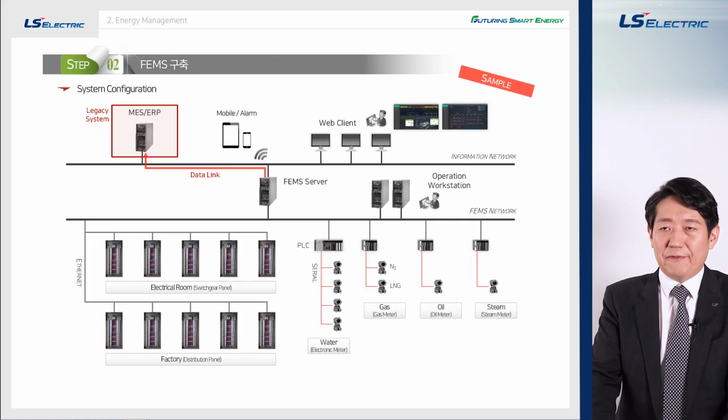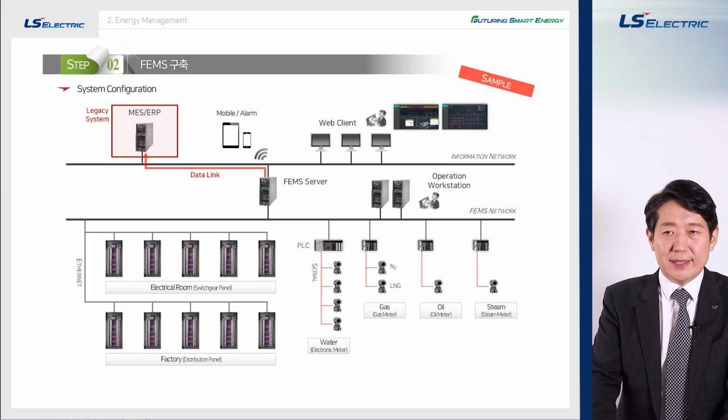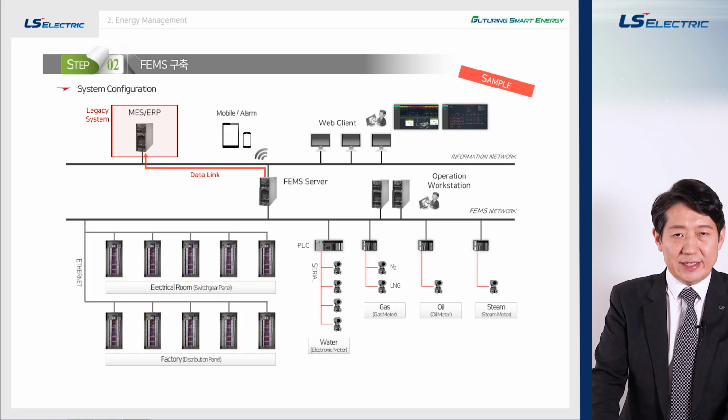The configuration of FEMS is also shown as a second step. It collects, saves, and manages data from various energy sources, and shares data in various environments such as web client and mobile, in connection with the existing system.